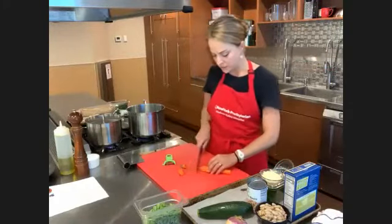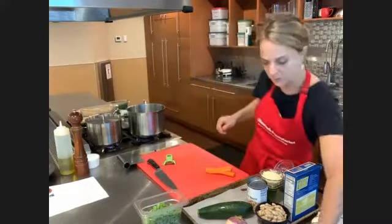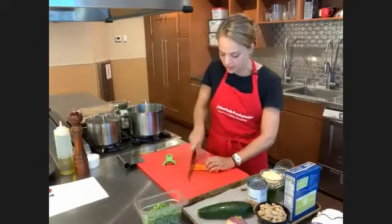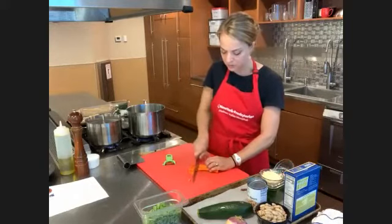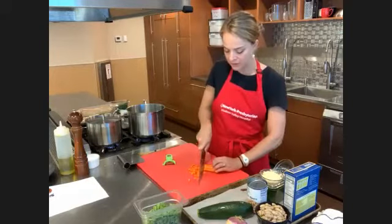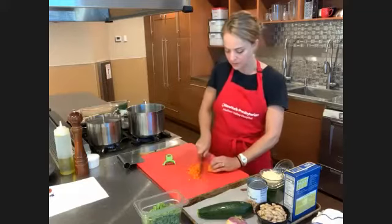We're going to trim the tops, trim the bottoms, and just chop these up and add them in as well. So I go for really small. I like to have things really, really small for this soup. I like that everything floats around and is kind of thin and cooks quickly. So I go for a smaller chop for this.